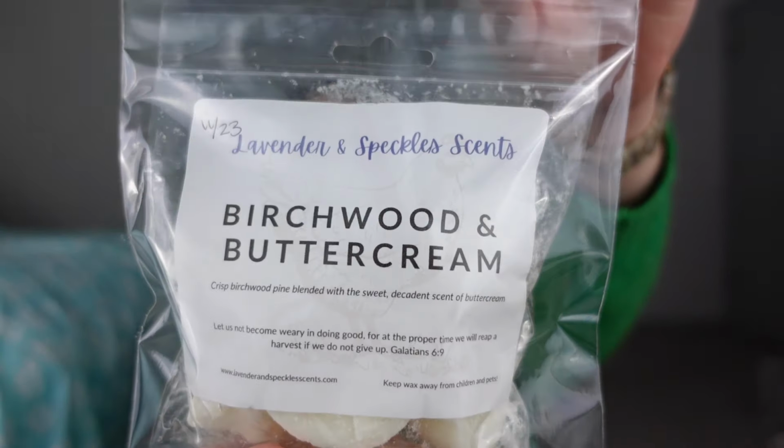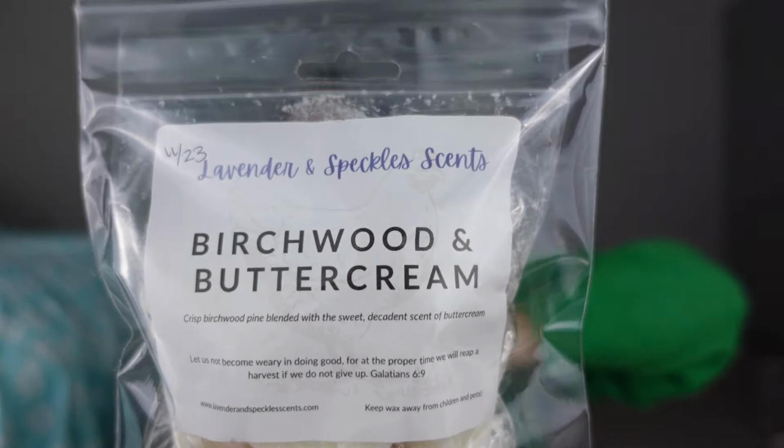Birchwood and Buttercream. This is from November of last year. This is crisp birchwood pine blended with the sweet decadent scent of buttercream. I did get another one that sounds very similar, but I think it was Cracklin Birch, and this is Birchwood. I should do a Lavender and Speckles month. Okay, let me see here. Maybe they're not all.